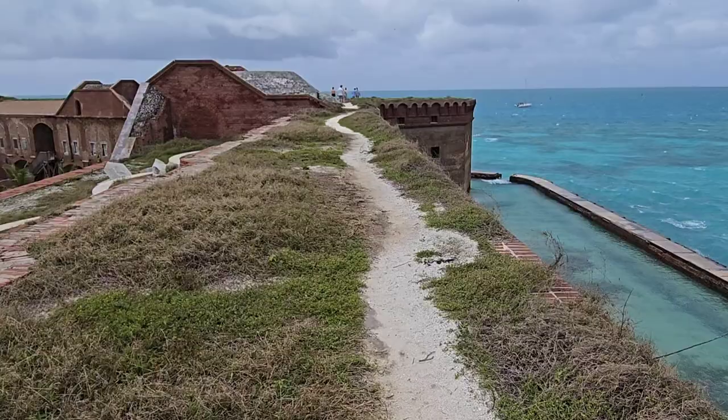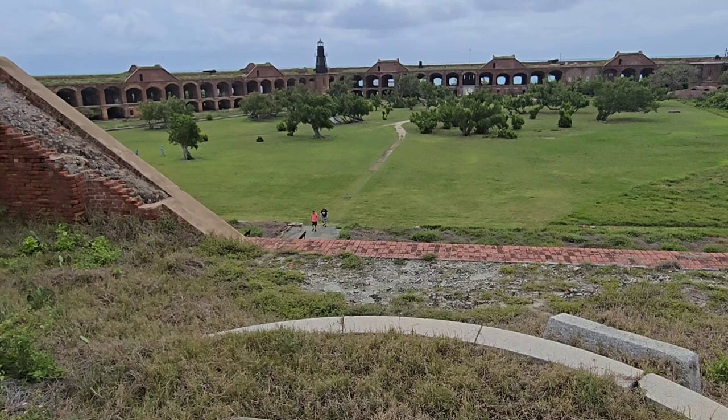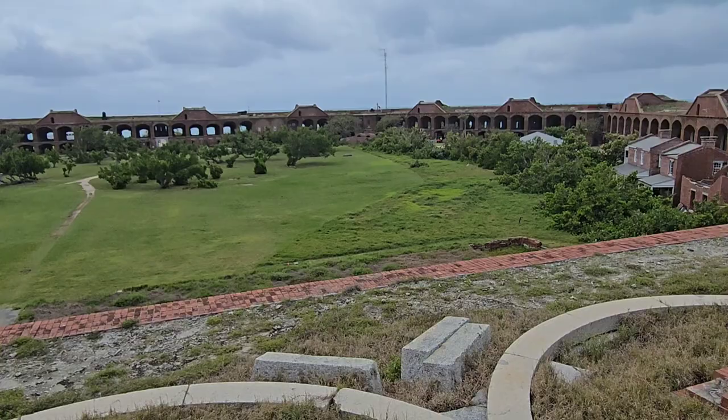Watch your step. It is so completely beautiful up here. But with this crazy wind today, you really need to be careful because you are really close to the edge. And it's no joke. This wind could blow you right off the side. So be careful.